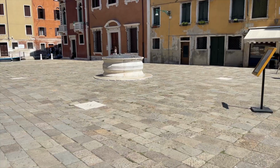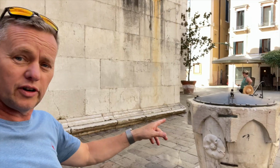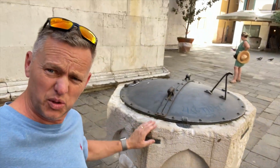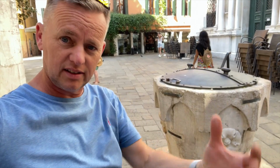It's dotted about all over, these funny looking things. These are the water cisterns. They store all the fresh rainwater for drinking. They're everywhere. I wonder what they were to start with, but big holes drilled down into the ground to contain the water.